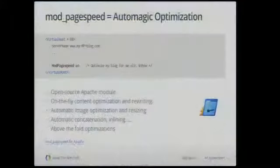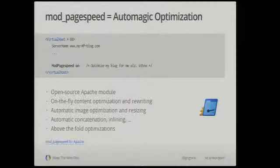So one of the projects we have at Google is this extension or module for Apache called Mod PageSpeed. What it does is it automatically applies many of the filters and many of the optimizations that you've heard about today and many others on the fly, such that you don't have to think about it. So it's an open source Apache module. It's free. It's available. And it does many, many different things.